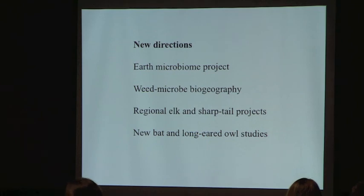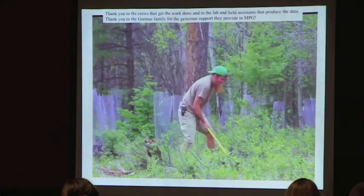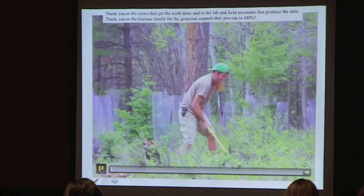I've got to close up here. And then we're looking at starting more regional projects with sharp-tailed grouse restoration and collaborating with FWP on that, and also on a region-wide study of elk use of different habitats. I'm going to skip those, and hopefully I can play that. I just want to be sure to thank the crews that get the work done.